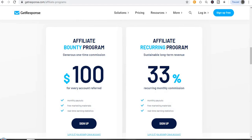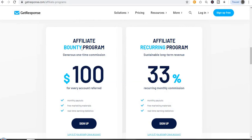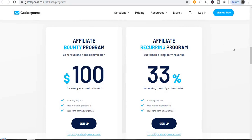I think it's about $30 that they charge. But if someone buys this program through your referral link, you'll be earning $100, guys. That's what you'll be earning. I think the affiliate commission is higher than their sale price, guys. Can you see right here? It is just super crazy.